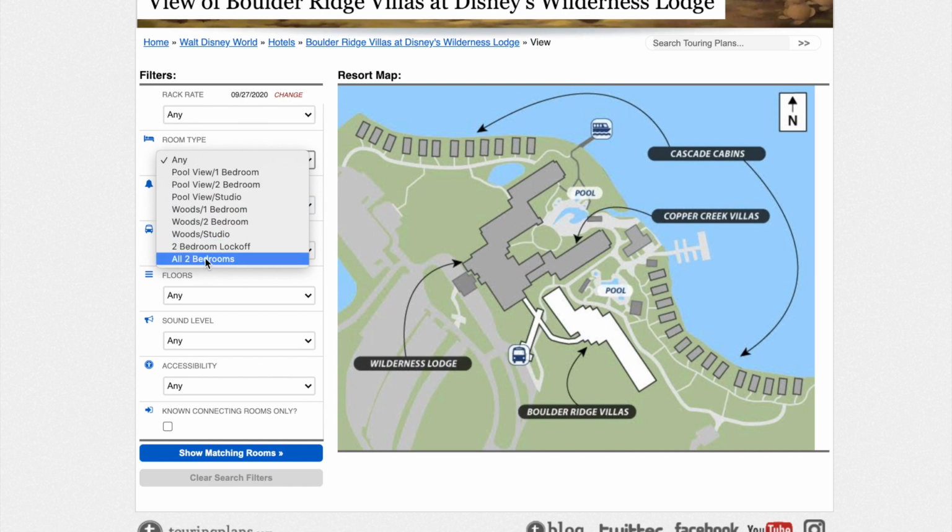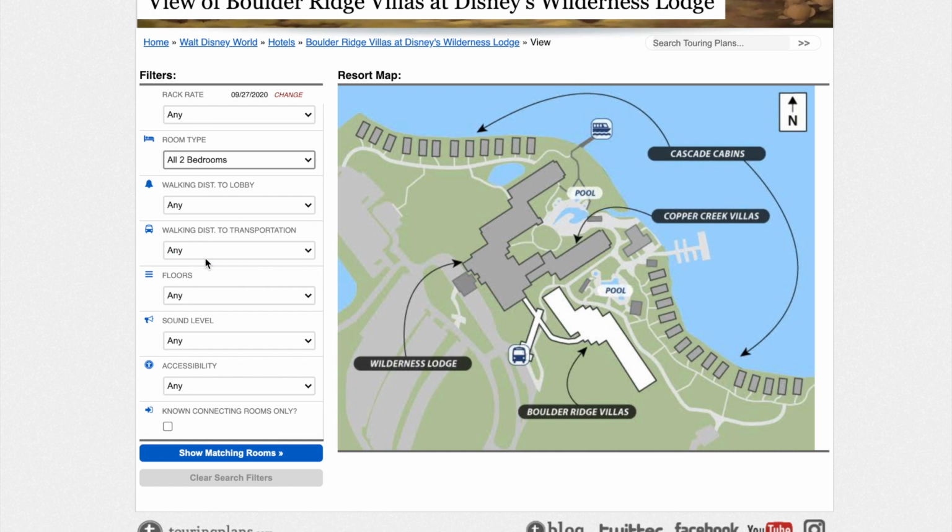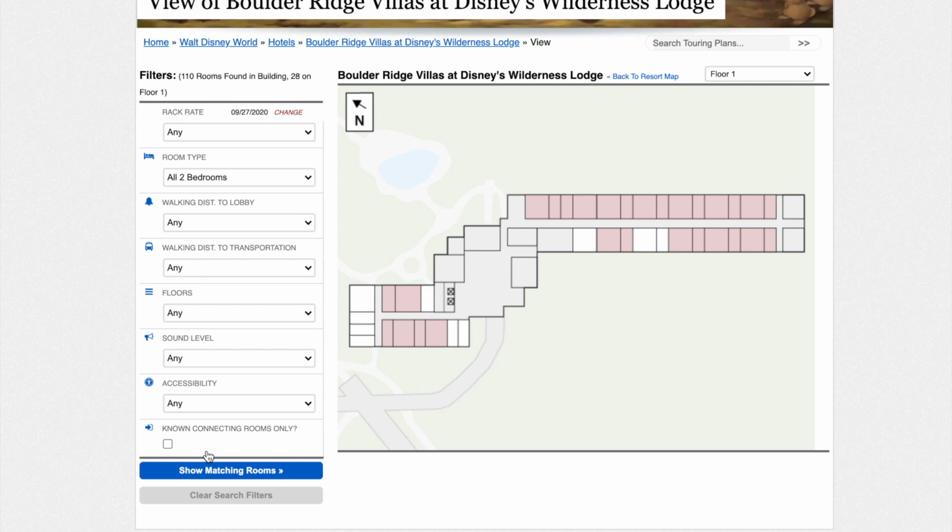So let's look at all 2 bedrooms, because I want to talk about some very special, unique 2 bedrooms that people rave about. So first of all, take a look at this, and you can look at the first floor. So this is all 2 bedrooms, and you can see right here. Now, all of these 2 bedrooms are 1 bedroom with a studio. So these are all considered lock-offs. If you are looking for a dedicated 2 bedroom, just keep in mind that you will not be on the first floor.